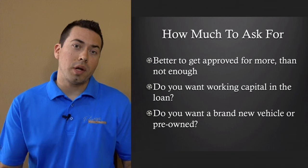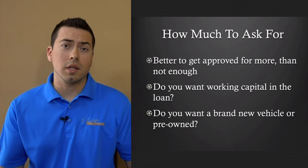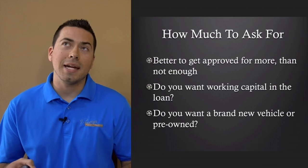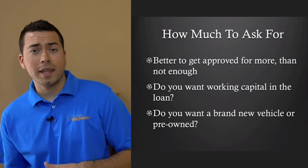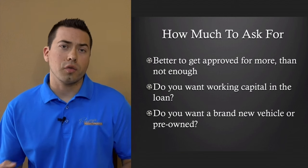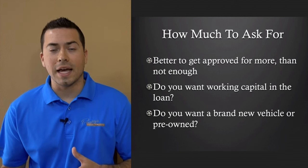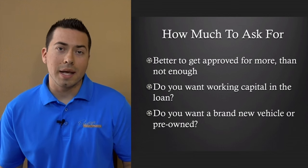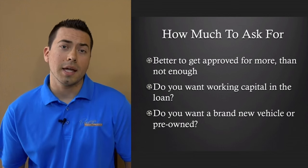If you wanted to go with a pre-owned, maybe a 2007 vehicle, still with a brand new kitchen build out, that price range is usually $80,000 to $120,000. If you add working capital on there, you may want to ask for a loan of $150,000. That's going to vary depending on how much you want to ask for and whether you want to have working capital in that amount.